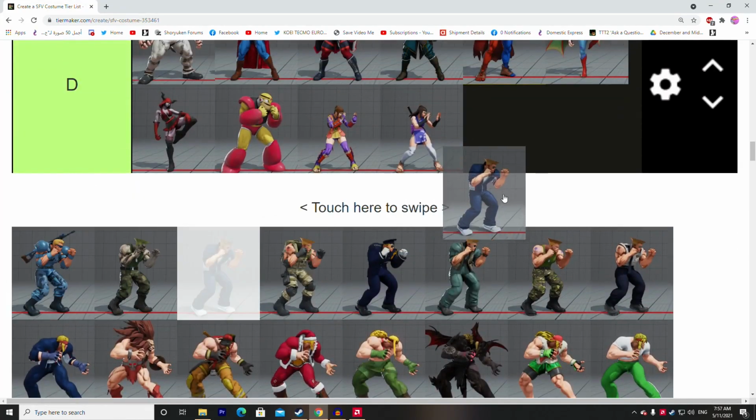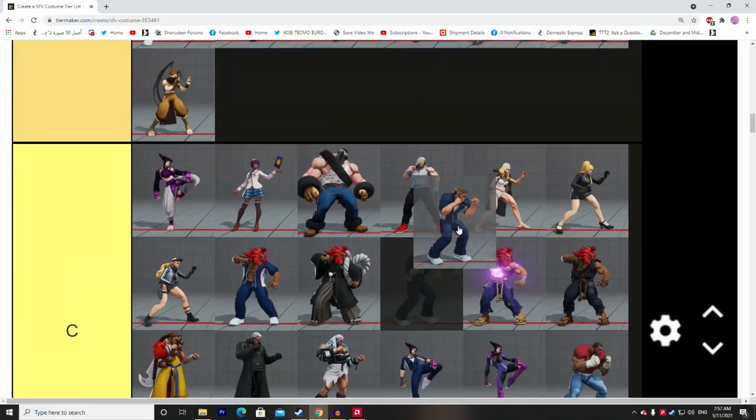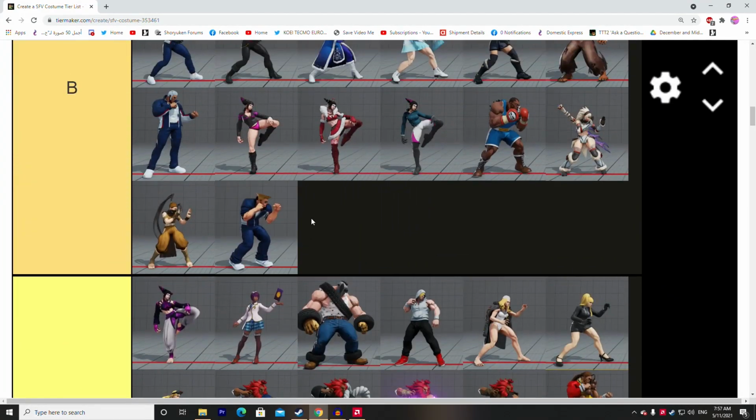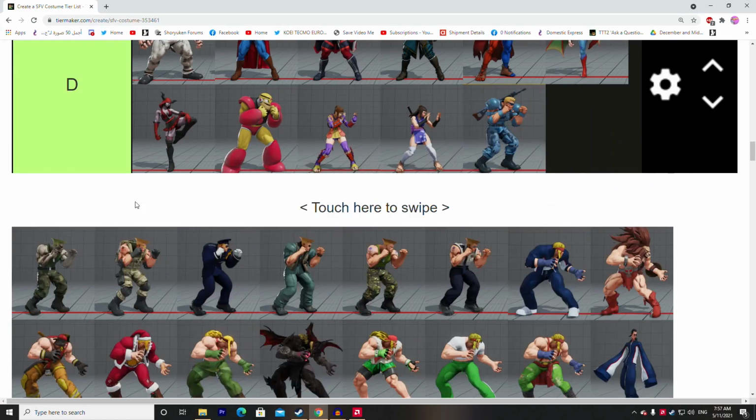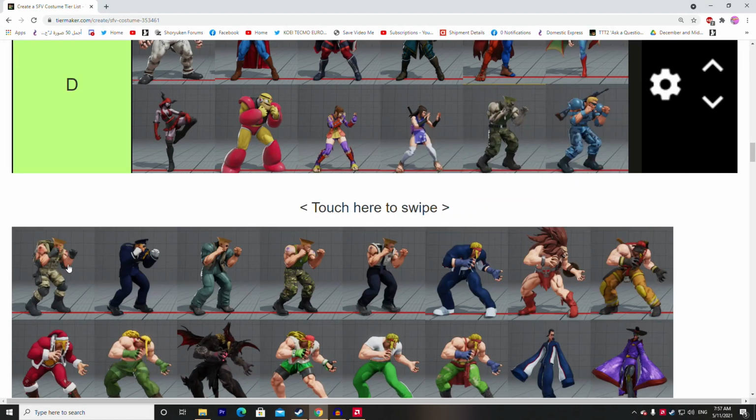Tracksuit Guile, I think it looks fine. Like, it looks fine on him. It's something I can see Guile wearing. So it does look fine, but it doesn't stand out. Not a fan.